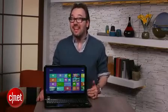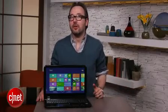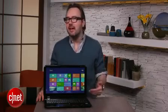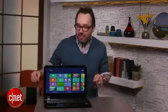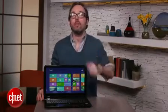But if you keep in mind that it is $650 for a touchscreen Windows 8 laptop that is going to pretty much do anything you want to do in terms of web surfing and social media and email in a thinner package than pretty much anybody else has at this price, then it is definitely worth a look.